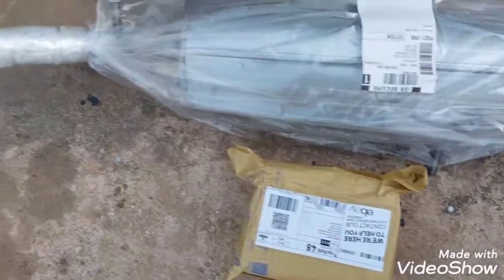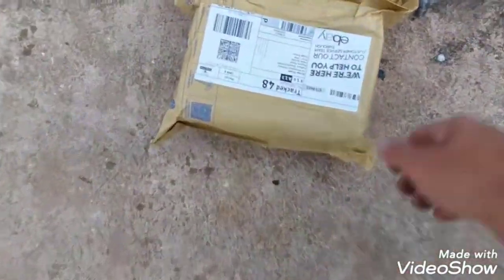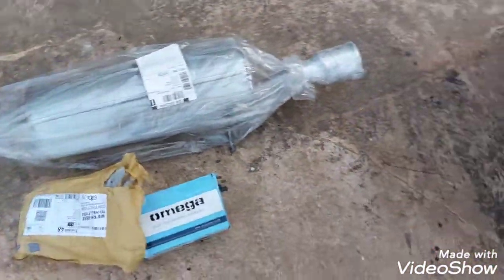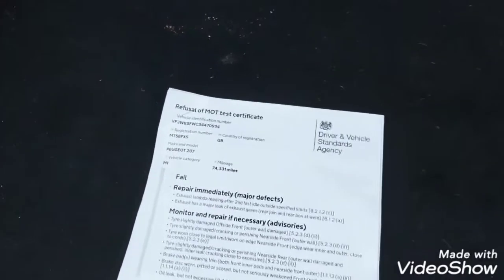Bit of online shopping, and we've got the back box, and we've got brake pads, all delivered today. So let's get the tools out and get on it. I've already put it up on a little ramp, so let's get dirty.